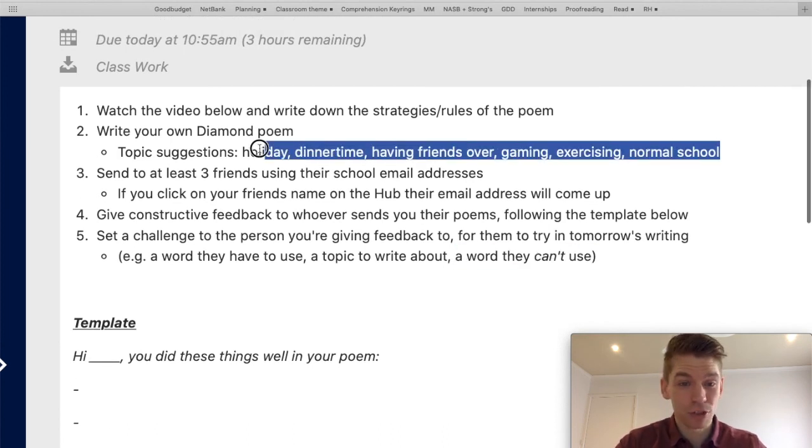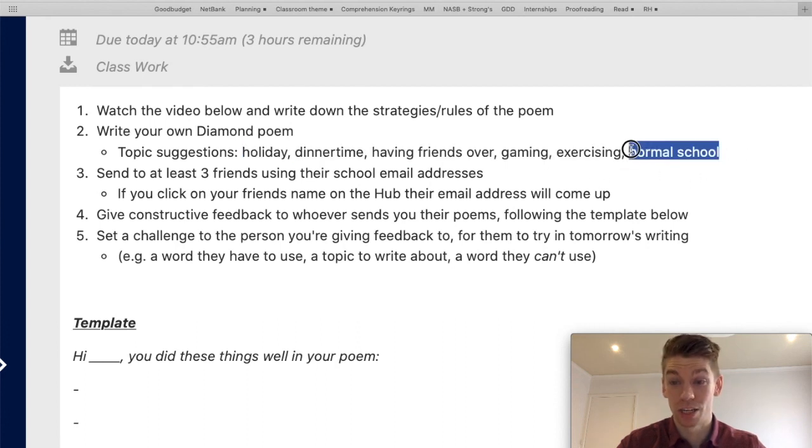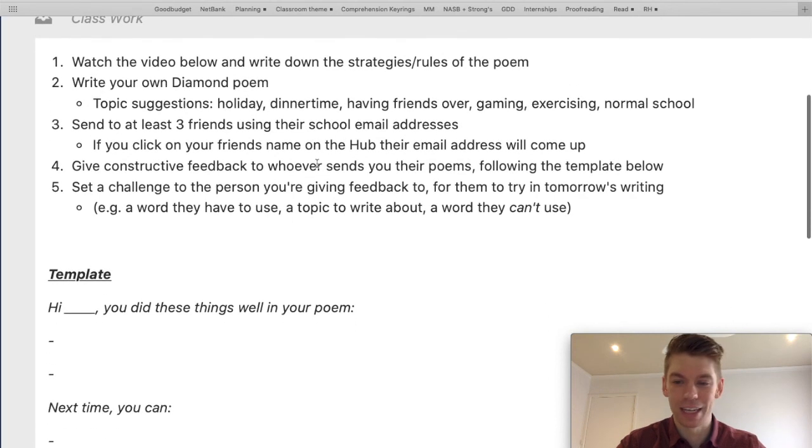Here are some ideas for today for what you can write about. Holiday, dinner time, having friends over, gaming, exercising, normal school, wanting to go back to normal school, as I'm sure we all do. And that is today's task year 5.